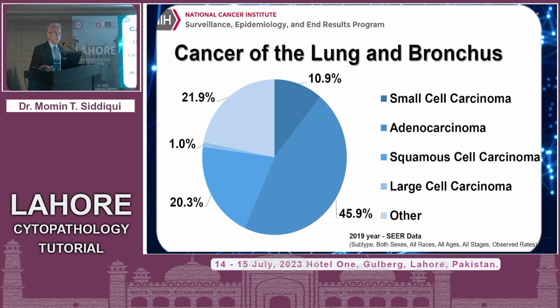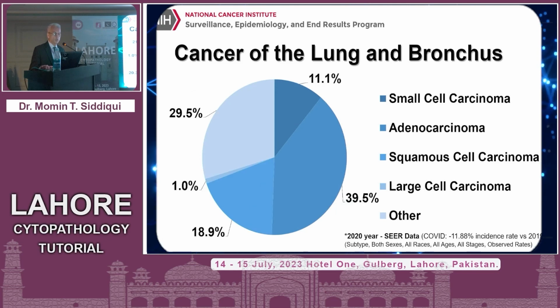And again, this is the SEER data giving a layout of the number of cases and the percentages of these malignancies from 2019 pre-COVID, and then during COVID. Again, we did see some shift in these numbers for cancers of the lung and bronchus, but most of these will end up being adenocarcinomas or squamous cell carcinomas. So on paper, at least, it looks fairly easy for diagnosis, but you need to really be aware of what the numbers actually are.